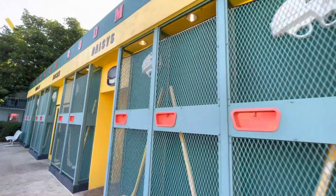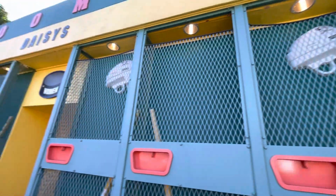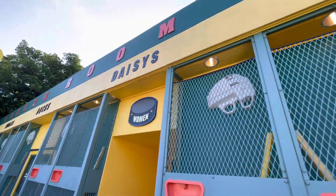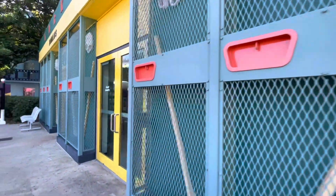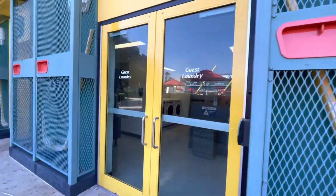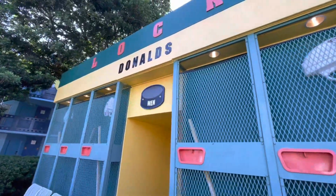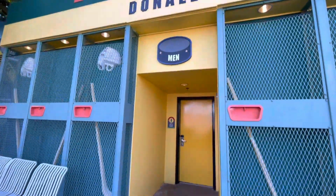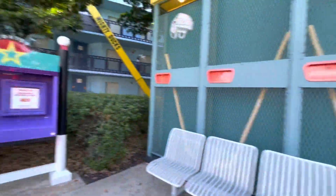So this is the restrooms. I like how it's themed after a sports locker. The women are the daisies. Then you have guest laundry. Like I said, there's another guest laundry up by the Fantasia pool. And the men's room is the Donalds. And they do have showers, so if you want to shower off when you get out of the pool, you can do that.